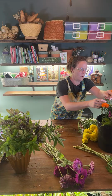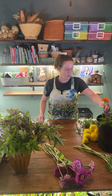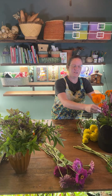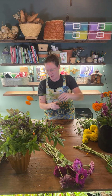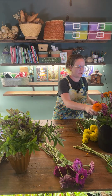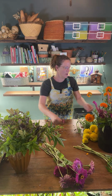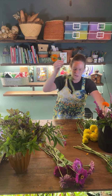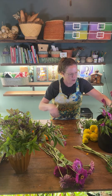I'm going to pull out my orange marigolds. My orange marigolds, they actually went in, they were some of the first flowers to go in with the celosia, and so they're the ones that are all tangled up with celosia, and you can see I'm trying to pull multiple things, and it's hard to get them out. This one is crossed through a bunch. There we go.